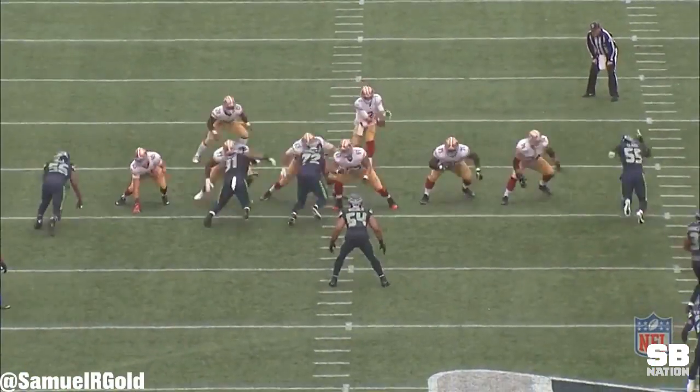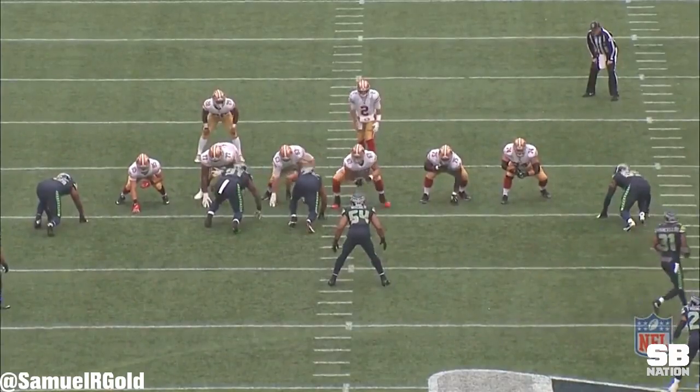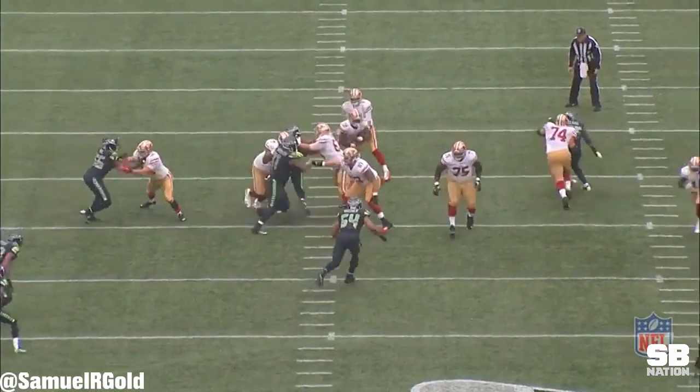They had just called their second timeout, and it seemed like they were trying to get the ball before halftime. So with that being said, the Seahawks are actually running a tackle exchange stunt with Michael Bennett and Sheldon Richardson. Bennett penetrates while Richardson tries to loop behind him. This is why there is this giant hole in the middle of the defense.